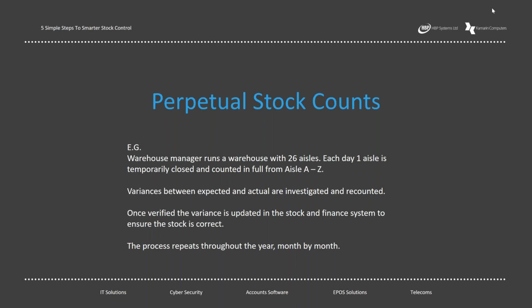So rather than getting to the end of the year and finding out we're having to write off thousands or tens of thousands of pounds worth of stock because of issues that we didn't even know existed till the end of the year, we're identifying those issues early. So if in aisle B we find an issue, we dig into it, we understand why it happened, and then we can address it when it's a much smaller error. And when we get to year end, hopefully, when we do our full verification, there aren't the same issues.